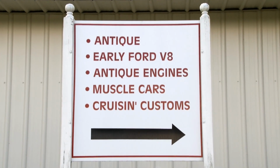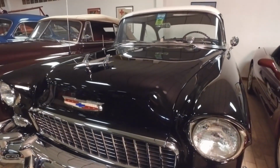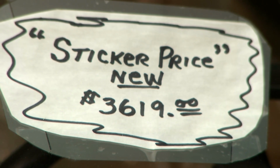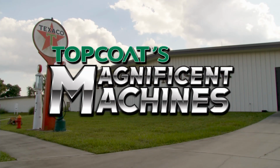We're just getting started here at Don Garlits Antique Car Museum. Just around the corner, a hard-to-find 1955 Chevrolet and a 45-year-old car that's still brand new. No kidding. We'll explain it next on TopCoat's Magnificent Machines.